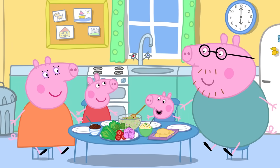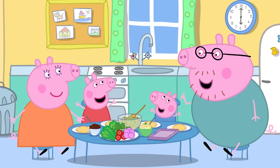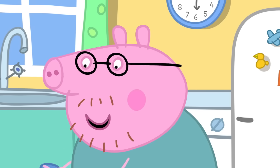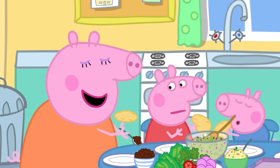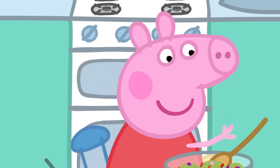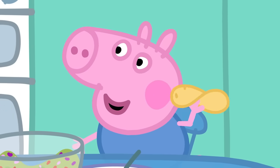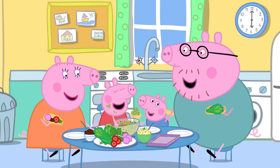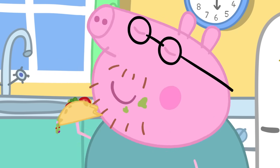Now all the ingredients are ready, it's time to put the tacos together. This is the best bit. Take your tortilla like this. And add your favourite ingredients. Peppa likes her taco with lots of guacamole. George likes his taco empty. Mummy and Daddy Pig like their tacos with everything.